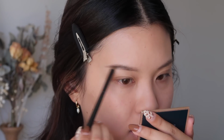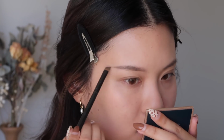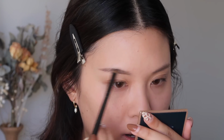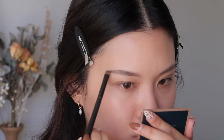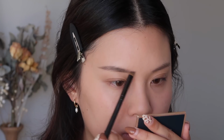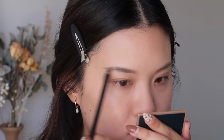And I really like the color on this brow powder as well, just because it's a lot darker than the previous brow powder that I was using, which was from Anastasia in dark brown. I think it was just a little too warm and brown for my hair color right now. I think this color, a darker sort of cool tone brown, is much more suitable.